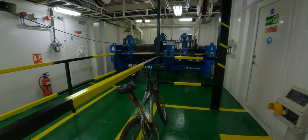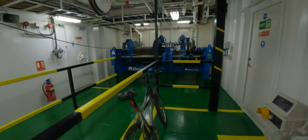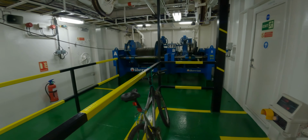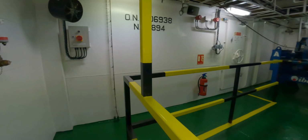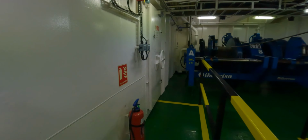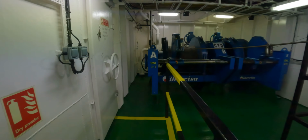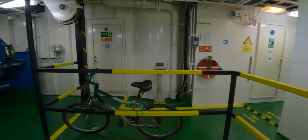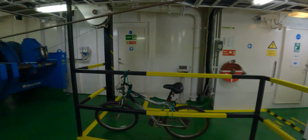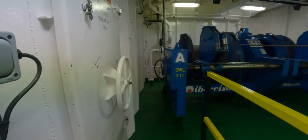Right, so what we've got here is a winch. This operates the side gantry that lowers things over the side, not over the stern, but over the side. Oh yeah, and that's the bike, the ship's bike. Anyway, that's the end of that little tour.